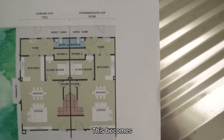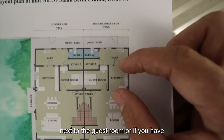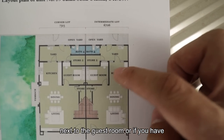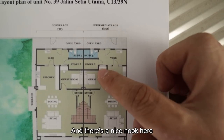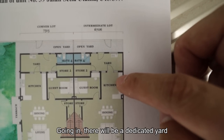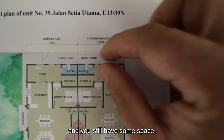This becomes rather interesting because this is the new layout, right? So you have the kitchen tucked next to the guest room, or if you have elderly, then that will be their room. And there's a nice nook here for the extra table. Going in, there will be a dedicated yard, and you still have some space.